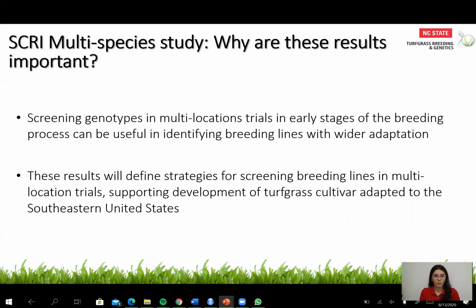These results are really important because this showed that screening genotypes in multi-location trials in early stages of the breeding process can be useful in identifying breeding lines with wider adaptation. And these results define strategies for screening breeding lines in multi-location trials, supporting the development of turfgrass cultivars adapted to the southeastern United States.